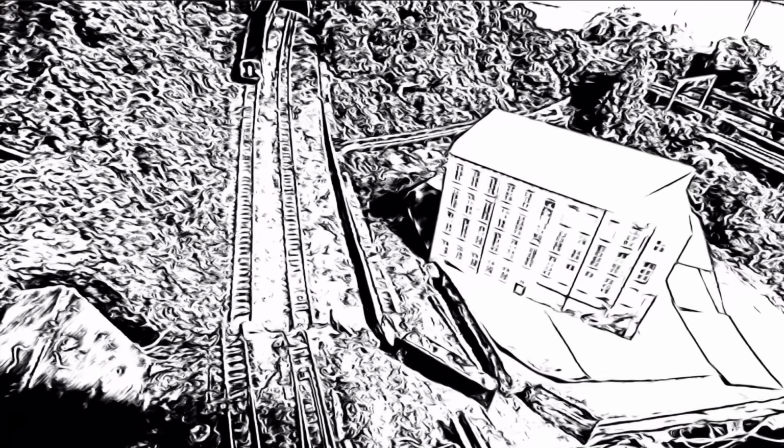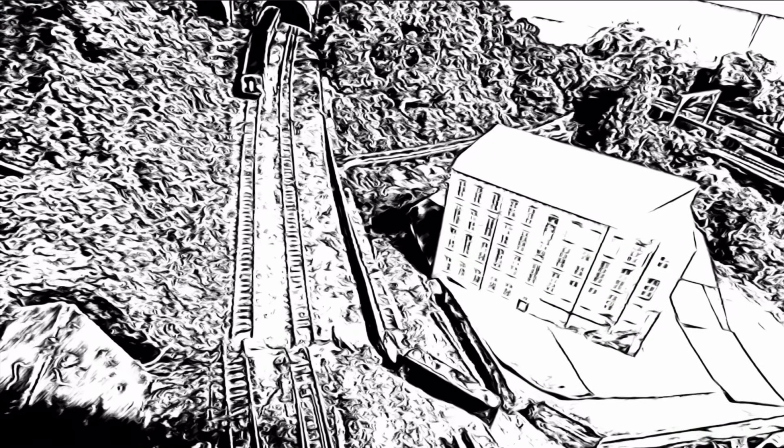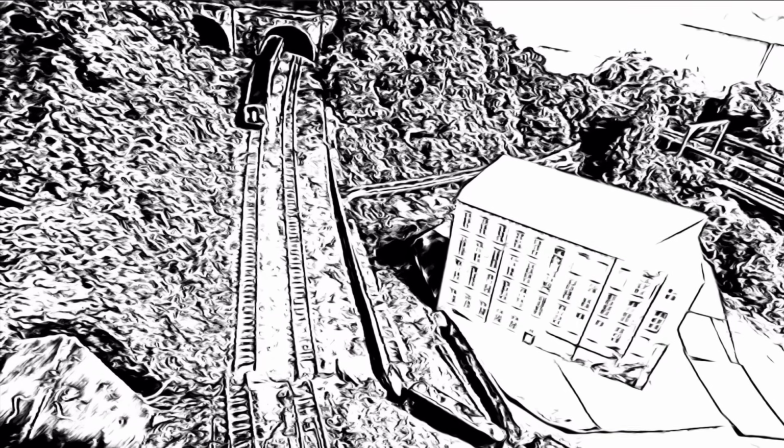Building up the riverbank and everything that's connected to it, and maybe a sneaky peek of the building plans. So stay tuned and all will be revealed.